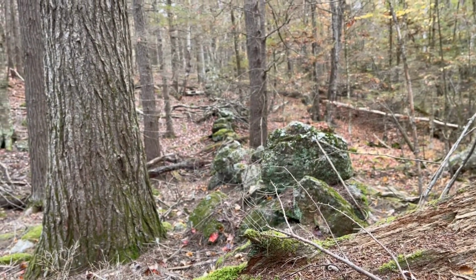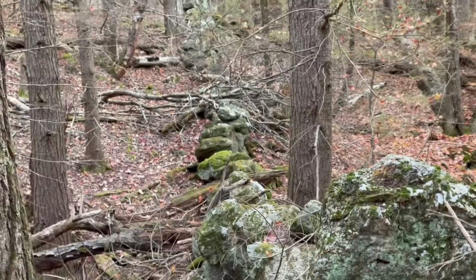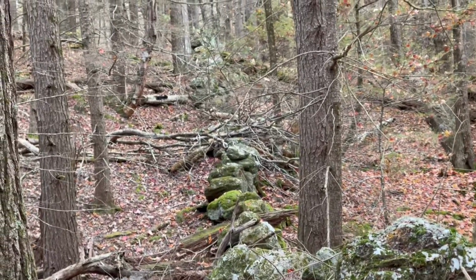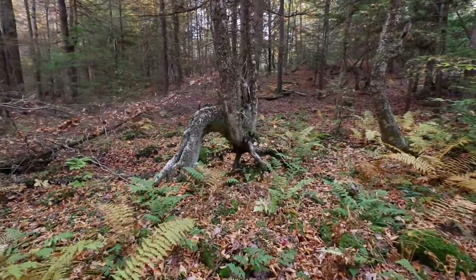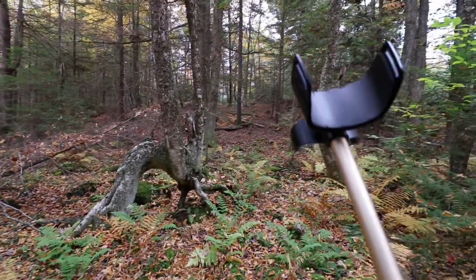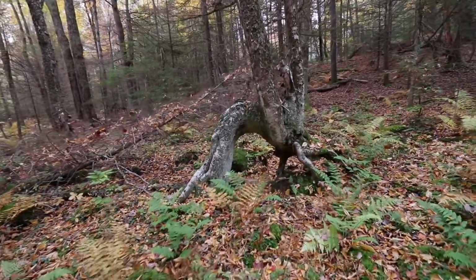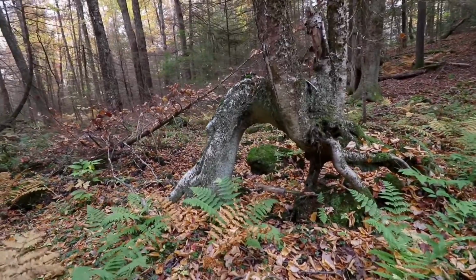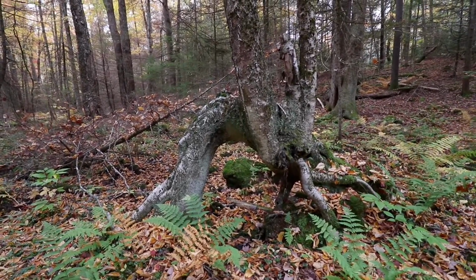Roaming the woods. Well, I guess we'll go that way. Follow the wall and see what it looks like back here. Okay, a little bit later. I got repelled away from the wall by the down trees and everything else. Kind of going into the depths of the square. Look at that. The majority of the root system is above the ground.